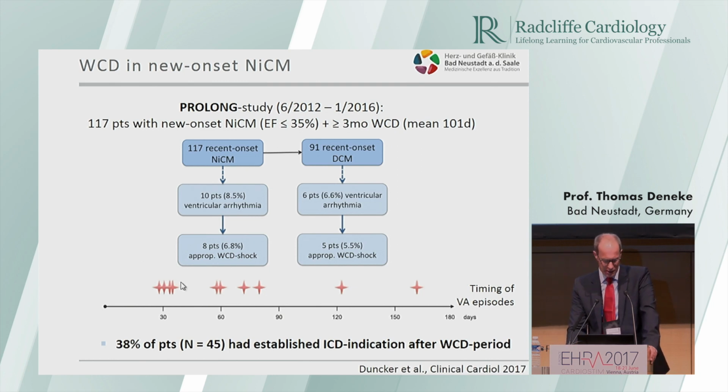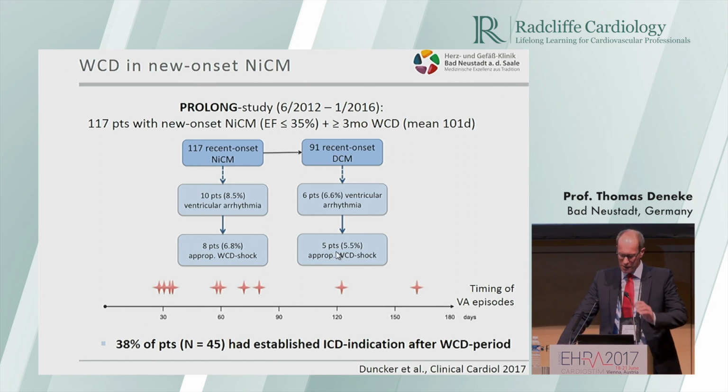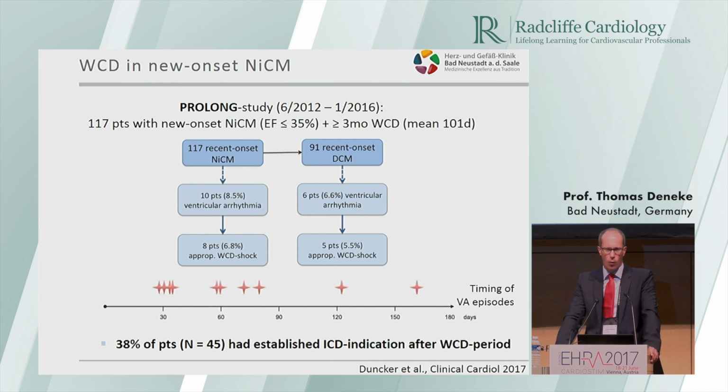As you can see in this cohort, different to some other reports, the incidence of ventricular arrhythmias was quite high. Ten patients, 8.5% of patients with recently diagnosed non-ischemic cardiomyopathy, had ventricular arrhythmias, and eight of these patients, close to 7%, had appropriate defibrillator shocks from the vest. Pretty much the same data is available for the non-ischemic dilated cardiomyopathy group. It's slightly smaller, at 6.6% ventricular arrhythmias, and 5.5% of this patient group received appropriate wearable defibrillator shocks.